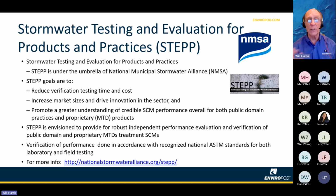And as a manufacturer, we really welcome this opportunity to see that there is now an actual national testing protocol just being released recently, which was developed by ASTM and then adopted for use by the National Municipal Stormwater Alliance. So in the next couple of years, we're going to be seeing technologies like ours applying for the STEP certification. With a STEP certified device, essentially you will have assurances that the device will be able to claim what it says it can do in terms of mitigating trash.